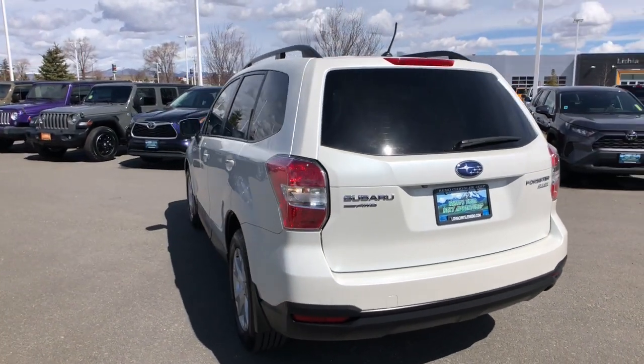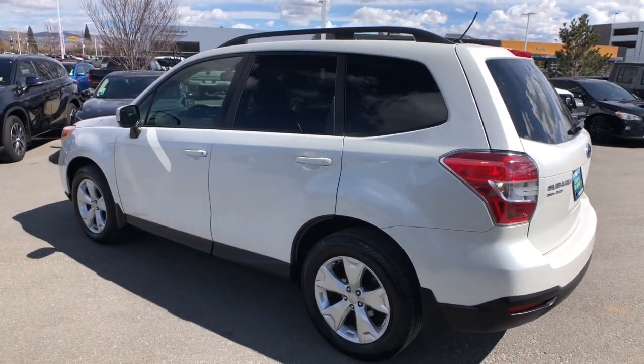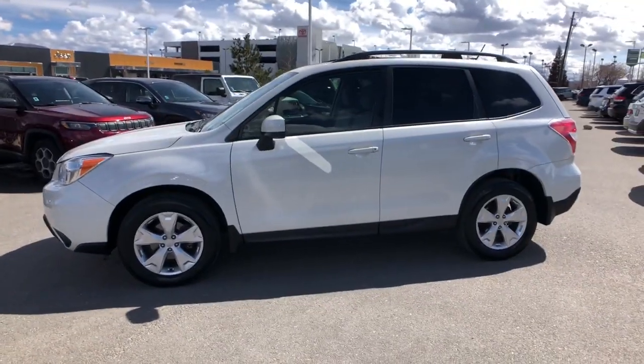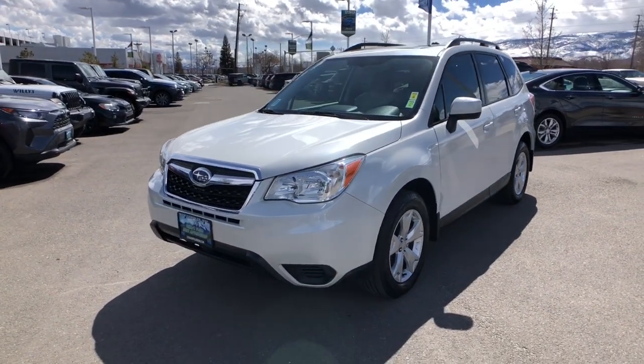These are just some of the great options this vehicle comes with: panoramic roof, heated driver's seat, keyless entry, all-wheel drive, backup camera, sunroof, iPod, MP3 input, heated mirrors, four-cylinder engine, Bluetooth connection.